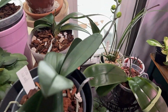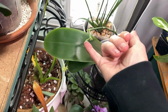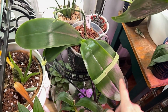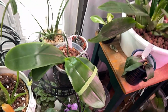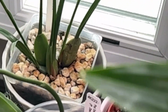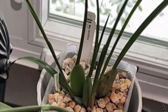week. Then, over here, we don't have much going on with the Sweet Memory. Does look like she's going to try to bud again. And then this leaf, I did restrap it because it was starting to go back down. Hadn't quite hardened off like I thought it would. And then the maxillaria back here is starting to develop her bulb right here.